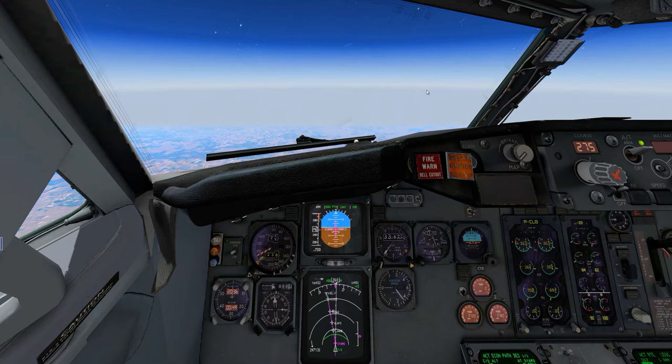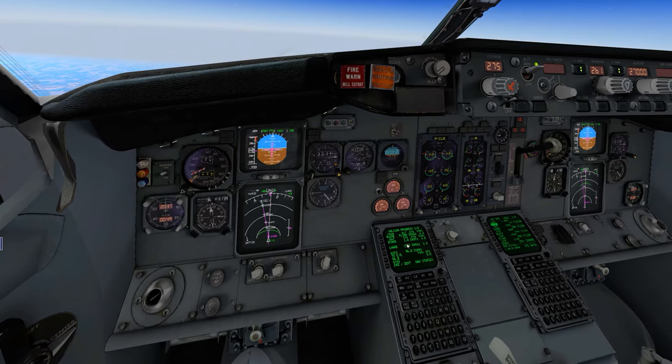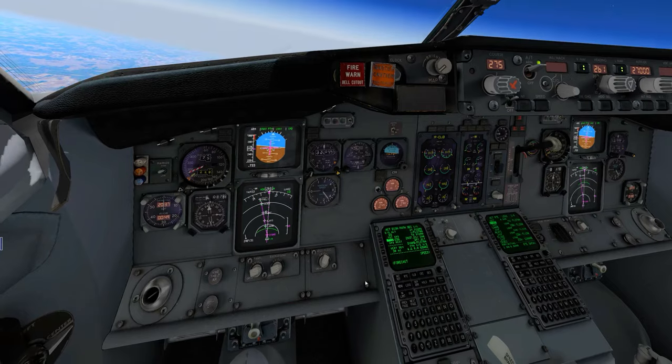Just gonna check my fuel. At Diamond we were supposed to have 3.3 according to our fuel planning. And what's our progress page say? Diamond 3.5, even better. Very good.